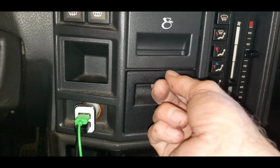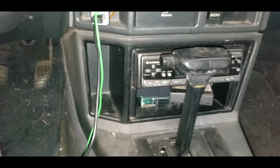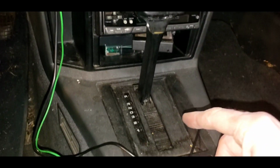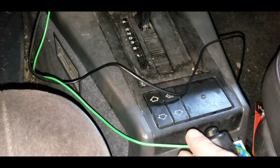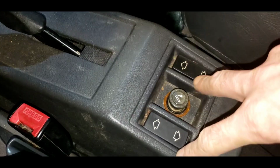And then a cigarette lighter, big one. Has some mints in there. We've got a CD player. We've got an automatic transmission. And we have all our windows. Actually, just power windows for the front. What about for the rear? Oh, power windows for the rear are back here.